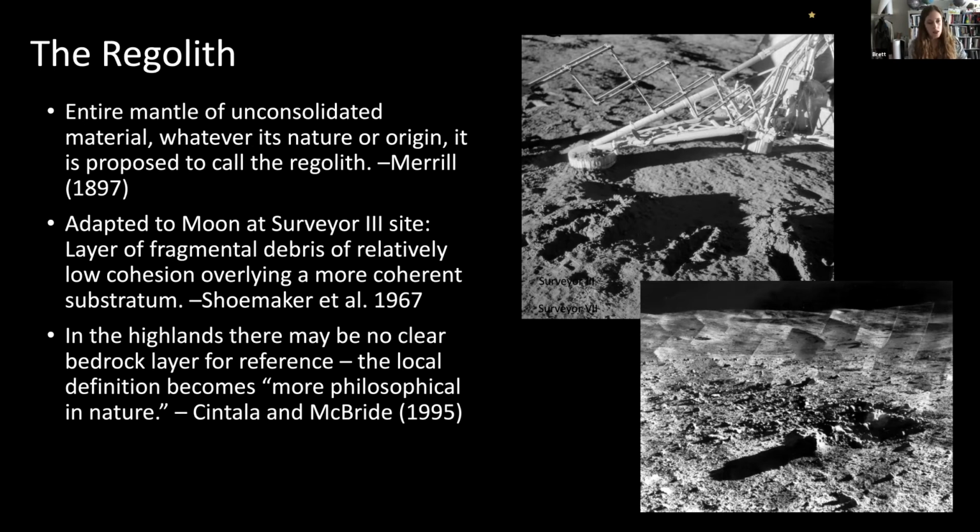In the Mare sites, this is not so hard to understand. You have impact deposits, fragmental material, and you don't have to go down too far, maybe 3, 5, 10 meters before you hit essentially bedrock. But in the Highlands, this quote from Santala and McBride in 1995, the moon has been just so beat up, fragmented, fractured by these impact events that you don't really have a bedrock layer at any point. You're just kind of grading down into less and less fractured and beat up. So the local definition of the regolith in the Highlands is really kind of philosophical, where you're transitioning from regolith into bedrock.